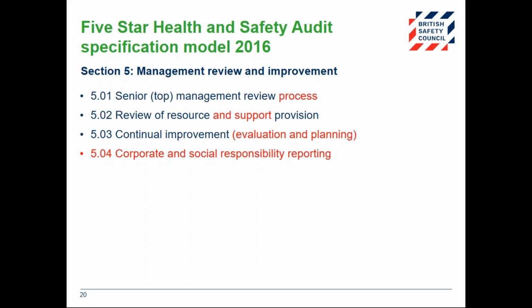And then continual improvement, we've added evaluation and planning just to make that clear that senior management need to be seen to be involved around these things. And then lastly, 504, a wholly new heading at least, corporate and social responsibility reporting. How do you as an organisation communicate your health and safety performance to the wider world, to your stakeholders and to anybody else, quite frankly, who's interested? Best practice companies do this on a regular basis, on an annual basis at least, and we feel that needs to be in the audit.